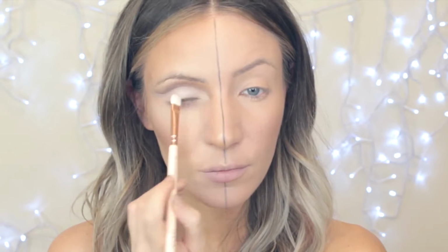Smoking out underneath the lower lash line, and now I'm starting my cut crease. I want this cut crease to be super dramatic so that it shows up on camera, because when you've got a lot of bright lights pointing in your face, the makeup does tend to get washed out. So for Instagram, you kind of tend to go over the top so it shows up in the photo.